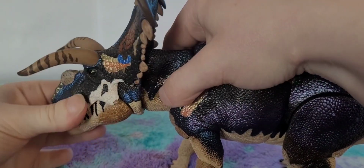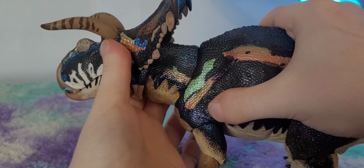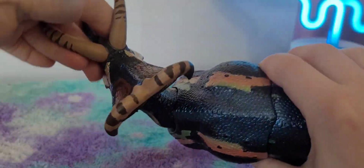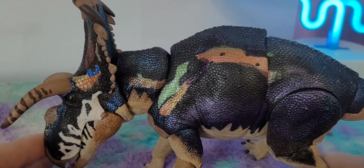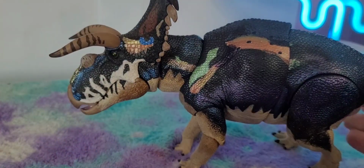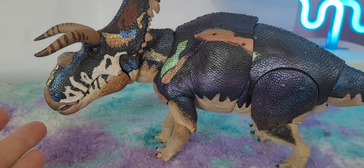As far as this neck articulation, you can see you have the head, which can move very nicely. And then at the base of the neck, you can see really, really nice turning articulation, as well as up and down. It can really move into some really good poses. You could get some really nice poses out of this thing. Really, really beautiful. And definitely, I would say the best Medusaceratops figure there is, honestly.